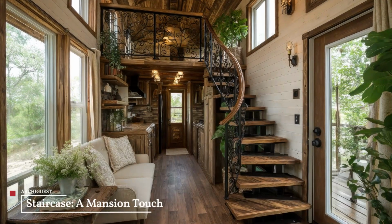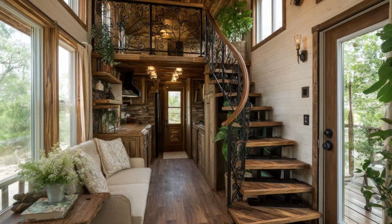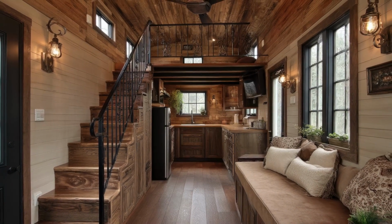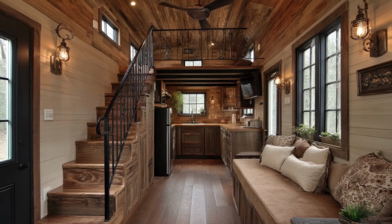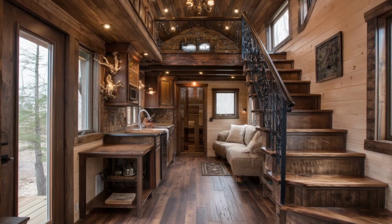One of the most surprising features is the staircase. Rather than a simple ladder or space-saving steps, this home includes a beautifully crafted staircase with wooden treads and wrought-iron style railings. It's a miniature echo of the sweeping staircases found in grand estates, yet designed to fit the compact space without overwhelming it. The staircase doesn't just serve function, it becomes a statement piece within the home.